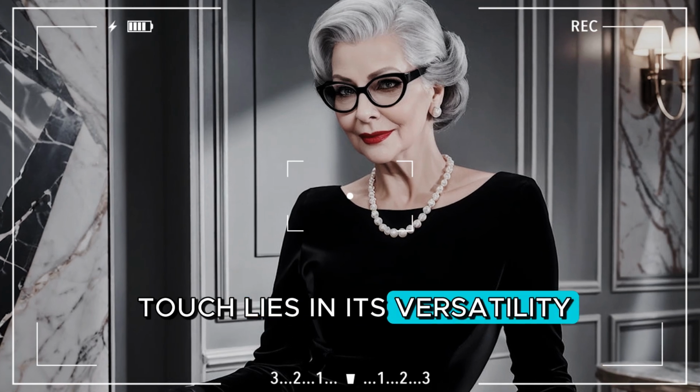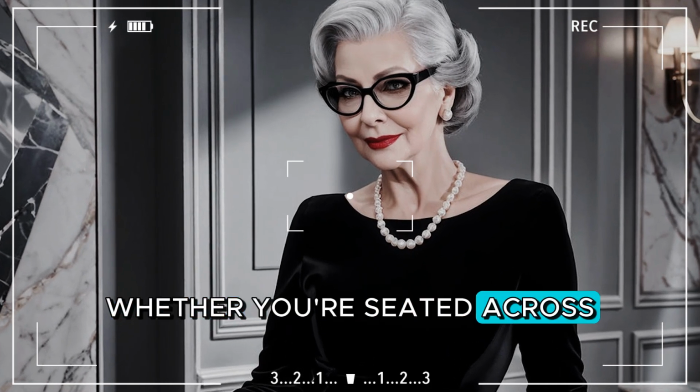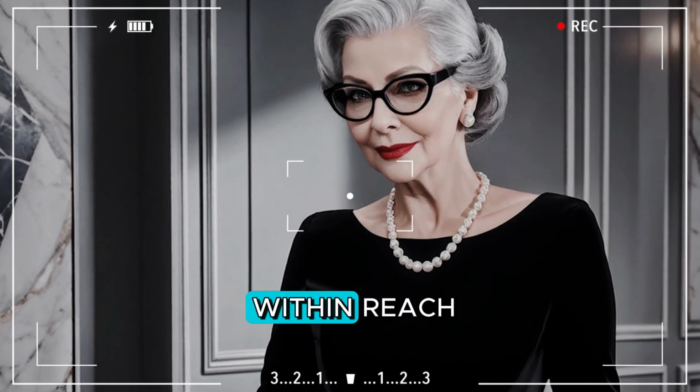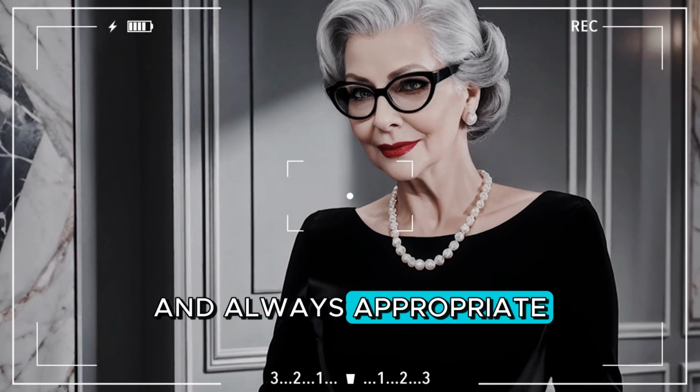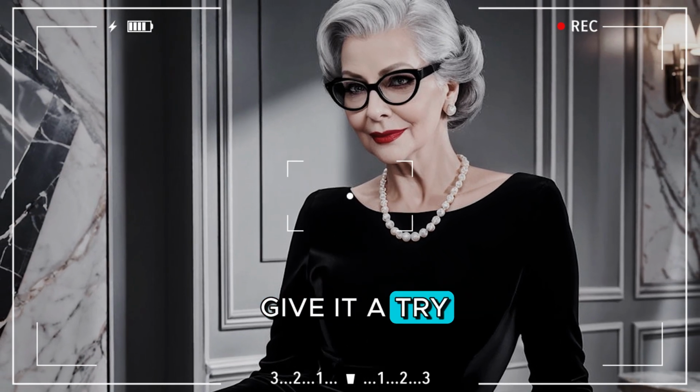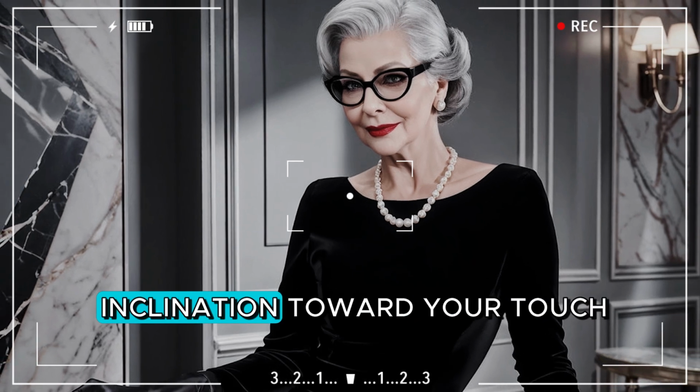lies in its versatility. Whether you're seated across a table or standing side by side, the upper arm remains within reach and always appropriate. So don't hesitate to give it a try and witness her gradual inclination toward your touch.